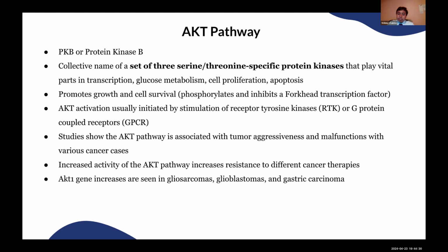Activation of AKT is typically initiated by the stimulation of receptor tyrosine kinases, RTK, or G protein-coupled receptors, GPCR. Research indicates that the AKT pathway is closely linked to tumor aggressiveness and is implicated in various cancer cases. Increased activity within this pathway has been associated with heightened resistance to diverse cancer therapies. Notably, amplifications of the AKT1 gene are observed in gliosarcomas, glioblastomas, and gastric carcinoma, further underscoring its significance in cancer pathology.